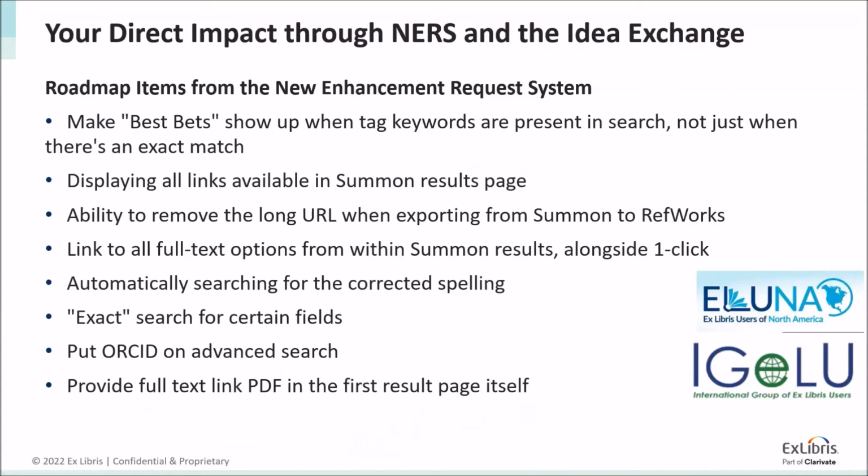And a great example are the new enhancement request system, or NERS items that are on the roadmap. What you see here are all the items from last year that made it onto the roadmap because of your votes. So making best bets show up when tag keywords for president in search, not just exact matches. The all links display was part of NERS. The shortened URL was part of NERS. The link to all full text options within summary results, that was part of the NERS voting. Automatically searching for the corrected spelling, the exact search for certain fields, adding ORCID to advanced search, and providing full text links to the PDF on the first result page itself. All of those were things that you voted on last year and made happen on the roadmap.